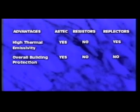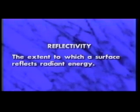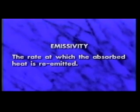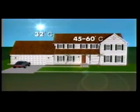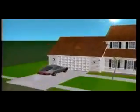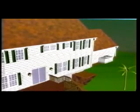Two important factors to consider are reflectivity and emissivity. Reflectivity is the extent to which a surface reflects radiant energy. Emissivity, on the other hand, is the rate at which absorbed heat is re-emitted. If the ambient temperature reaches 32 degrees centigrade, your roof temperature can easily rise between 45 and 60 degrees centigrade. Anywhere from 75 to 90% of the heat buildup in a structure comes from the roof, mainly because most roof materials usually have low reflectivity and low thermal emissivity values.